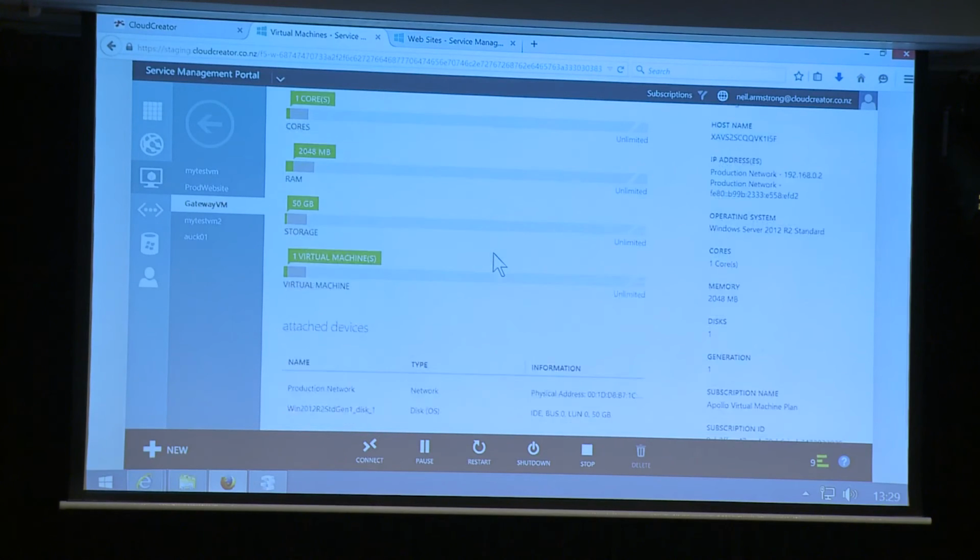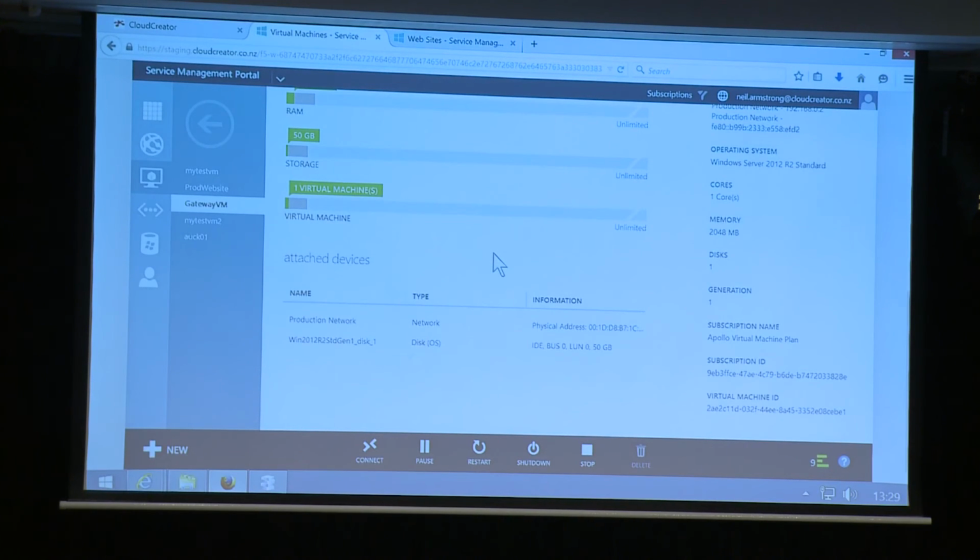And see some of the resources allocated and its IP addresses, various things we need to know to be able to manage that. But we're also able to connect to it. And we can do that in two ways. We can connect through the remote desktop protocol, so that's connecting in through IP, through the RDP protocol, or we can connect to the physical virtual console.